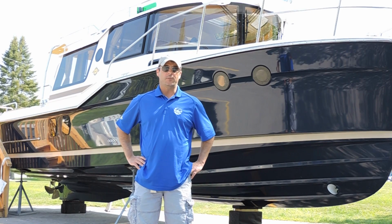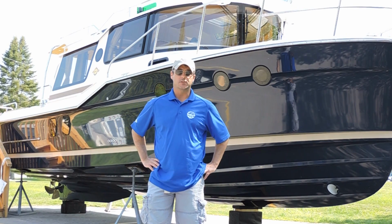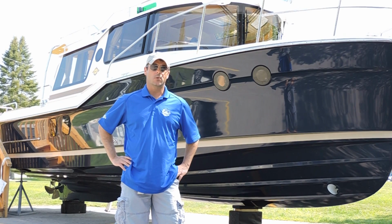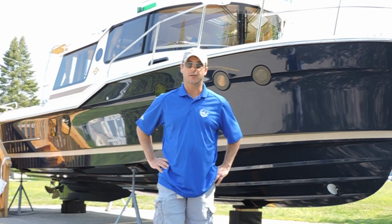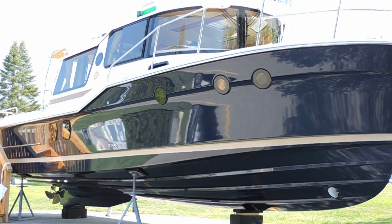Some notable specs on the R29S. Its length overall is just over 33 feet. Her beam is 10 feet, and she draws only 28 inches. The displacement of the hull is 10,500 pounds. Her holding tank capacities for fuel are 145 gallons. Fresh water is 60 gallons, and your holding tank is 40. Let me walk you through her from stem to stern.